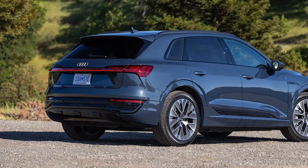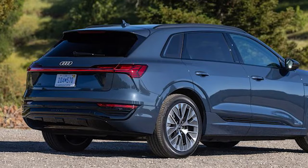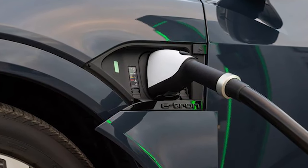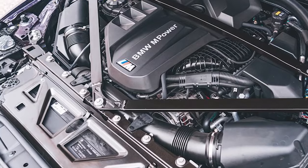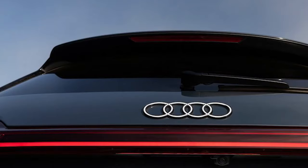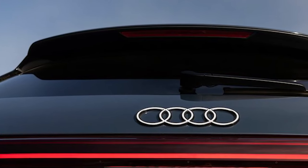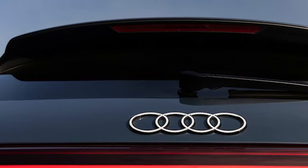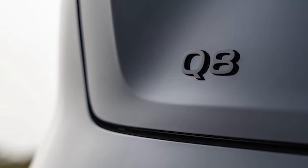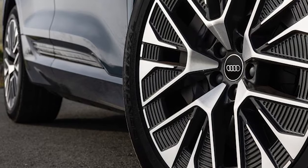The Q8 uses 2 motors, and for 2024, the rear motor gets extra windings that allow it to create a stronger magnetic field from the same incoming electricity. The result is more torque and reduced energy consumption. Couple that with a higher capacity battery, 106.0 kWh compared to the outgoing 86.5 kWh pack, and you get more range. Recharging times have also improved.